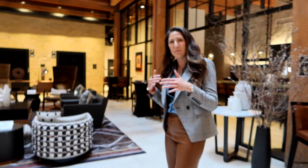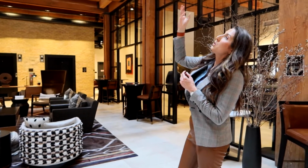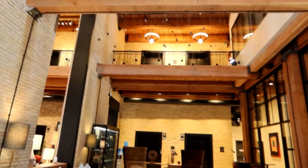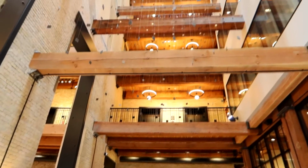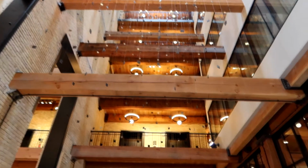And then we renovated the skylight, which immediately flooded the space with tons of natural light. There was natural light before, but it was kind of dimmed and dull. And then we designed this sculpture to really represent the Mill District. It represents flour coming down through a sieve. Oh, I get it. Okay.